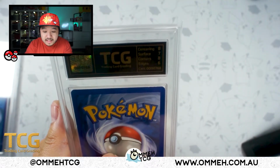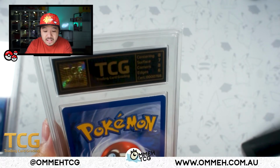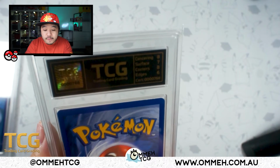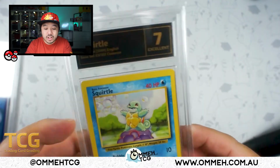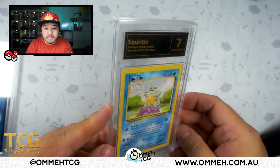So 8 for centering, 7 for surface, 8 for corners, and it was the edges that brought it down at a 6. If it had gotten a 7 or an 8 for the edges, that could have bumped it up to an 8. So you know what? I'm pretty happy with that.